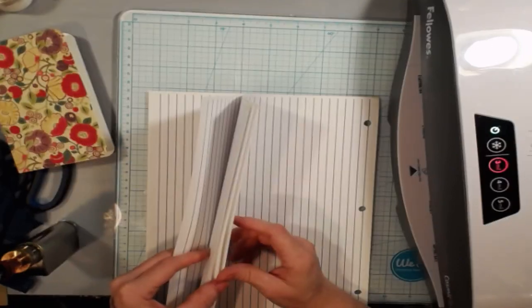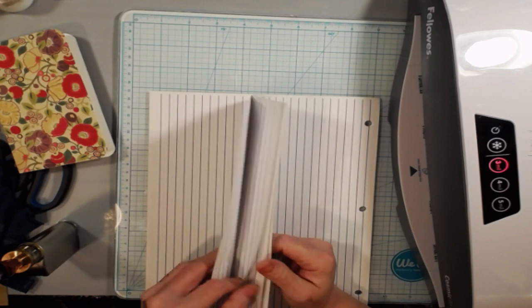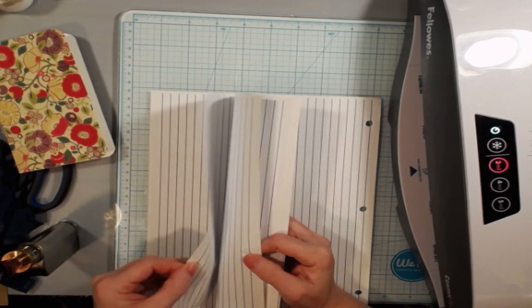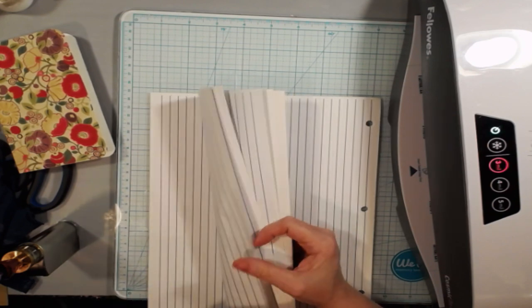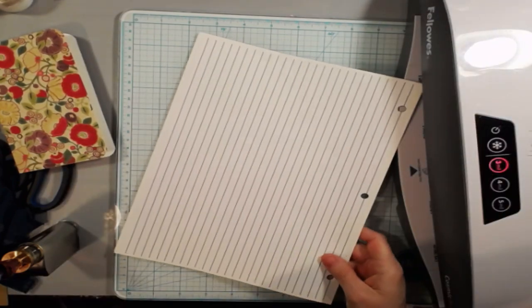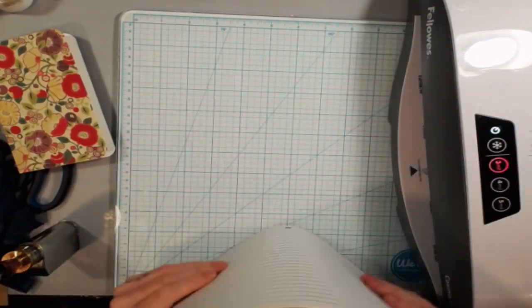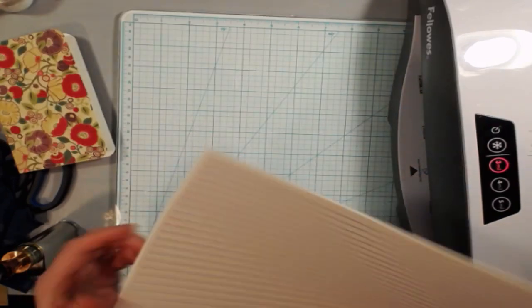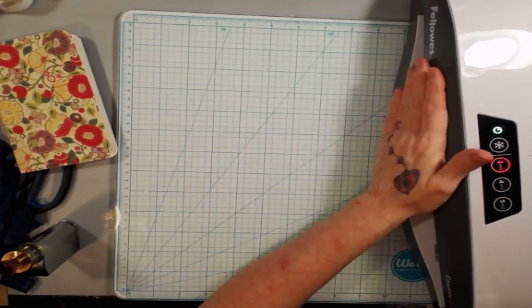Three, what is this one? Wait, how many? Don't count properly. One, two, three, four, five, six, seven, eight, nine, 10. I do 10 sheets and then obviously fold it in half, which makes 20 pages, but actually 40 front and back. It's starting to heat up. I could feel it.